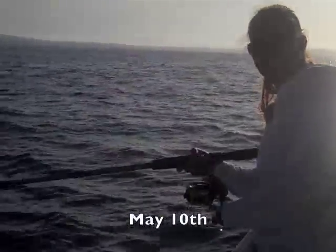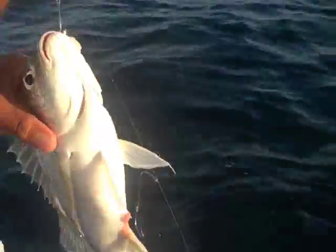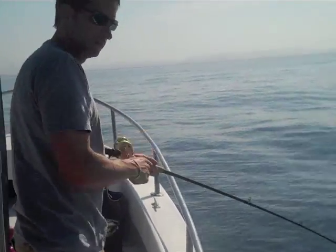Here's Stacy with her first fish. Yay. Take it down, I got a good picture. We just got a couple snappers in the boat, and this is another white snapper. That's a nice one. All right, we got something better on here. So we can get him in the boat. What do you think, snapper?